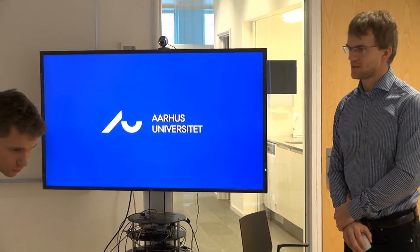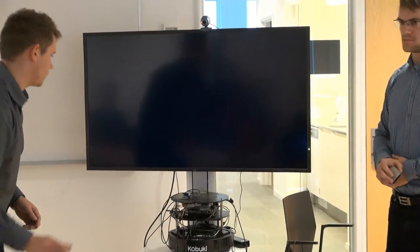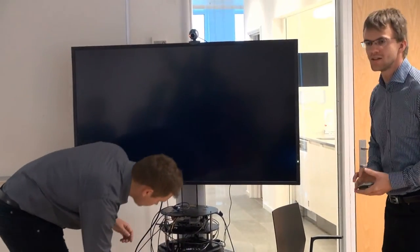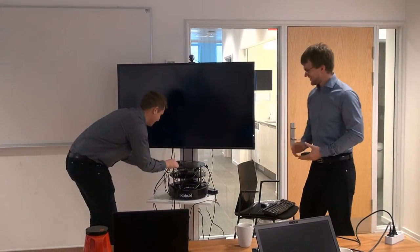And we have a live demonstration as well, of running the TX1 on the camera. Was the camera on? Yeah, sorry about that, it doesn't record. No problem. Okay, so that's it.